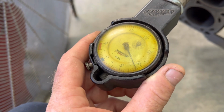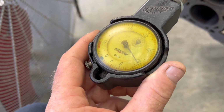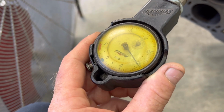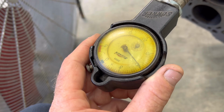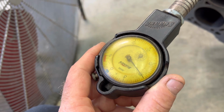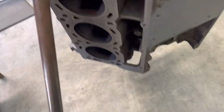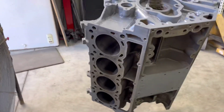Look at that, 8.5. Almost 9. 9. Oh goodness. 10. Okay, so it is right at 10 out.